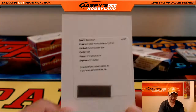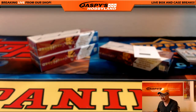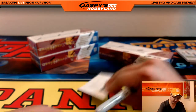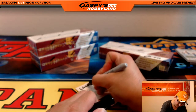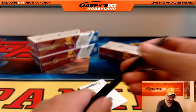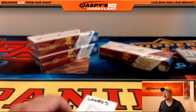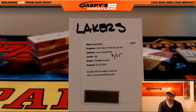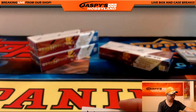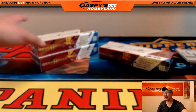The redemption, look at this. Crown Royale Blue, D'Angelo Russell for the Los Angeles Lakers. Ken S. with that one. The Crown Royale Blue, what's the blue number to? That's out of 15. So according to CardboardConnection.com, the Crown Royale Autograph Blue is out of 15. There's a lot riding on the shoulders of D'Angelo Russell for my Lakers, that's for sure.